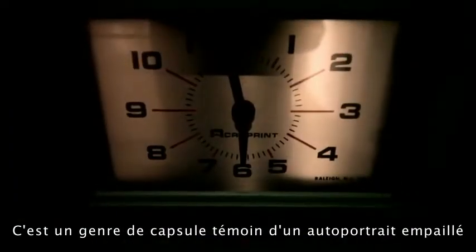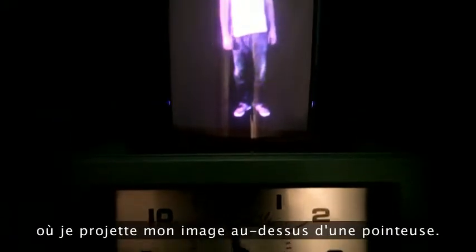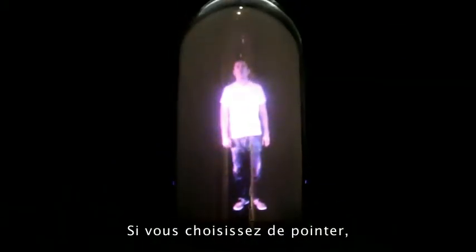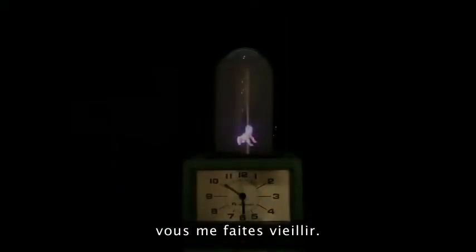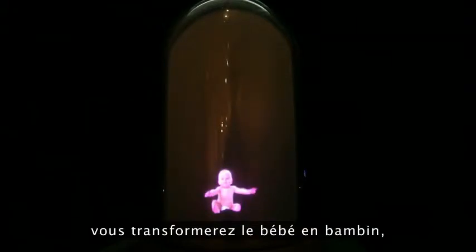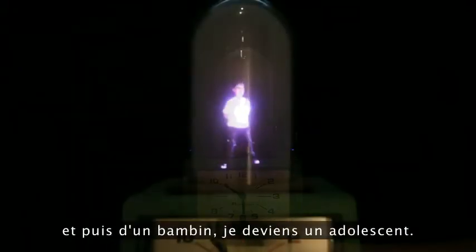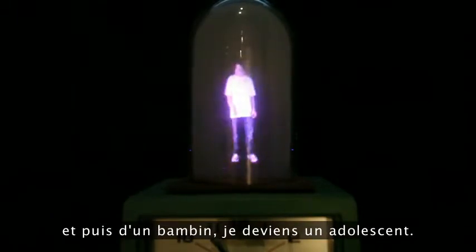This is sort of a self-portrait taxidermy time capsule piece called A Point Just Passed, in which I project myself on top of a time card punch clock. And it's up to you. If you want to choose to punch that punch card clock, you actually age me. So I start as a baby, and then if you punch the clock, you'll actually transform the baby into a toddler. And then from a toddler, I'm transformed into a teenager.